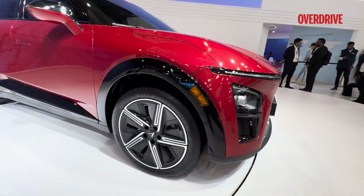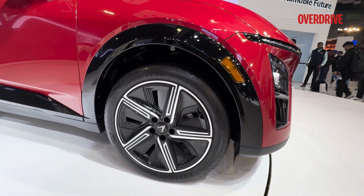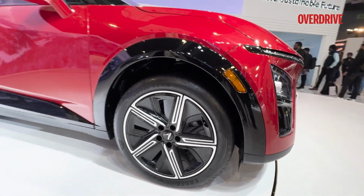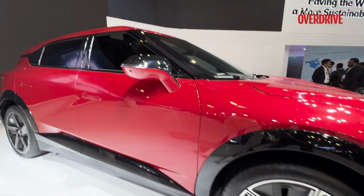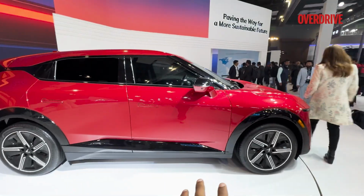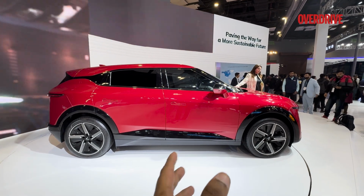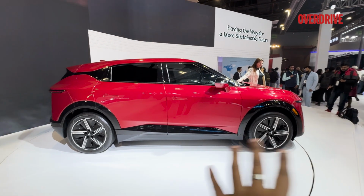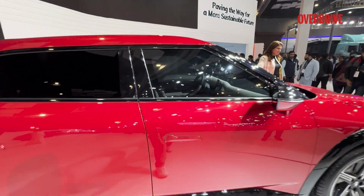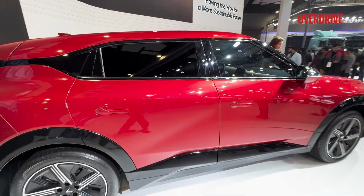If you come over to the side, you get bigger wheels. The VF6 has 19 inches. This, I assume, is something around 21 inches. You can see the cameras as well over here. This paint job looks really nice. If you look from the side, I get the feeling that this is somewhere around an EV6. It's got the side profile of a Kia EV6. Looks really neat. The VF7 has flush door handles, unlike the VF6 which has pop-out ones.